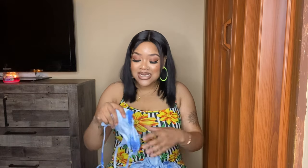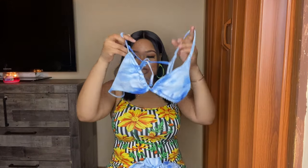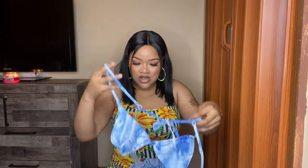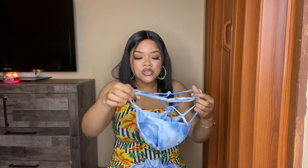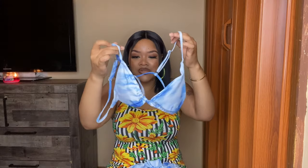Okay, so we are almost done, but I'm super excited about this swimsuit that I ordered. Now, I have a whole lot of swimsuits from Shein, and I honestly haven't even got to wear all of them. I just have a problem, okay? Don't judge me. But I did order another swimsuit, and it's super cute. I've been seeing it going around on YouTube, and also on Instagram. Hopefully, they fit the boobies perfectly.